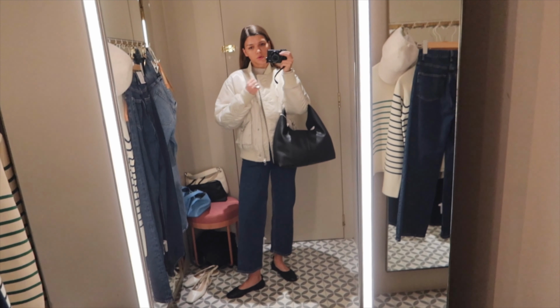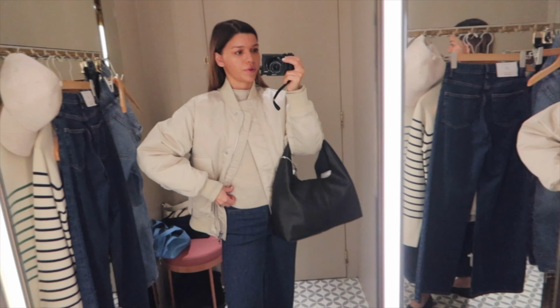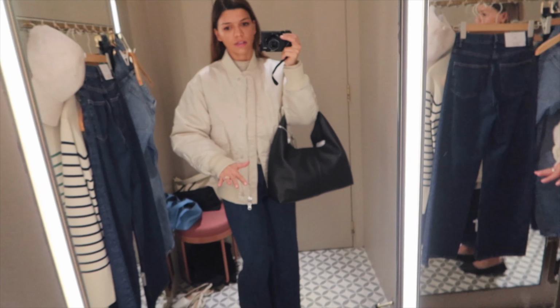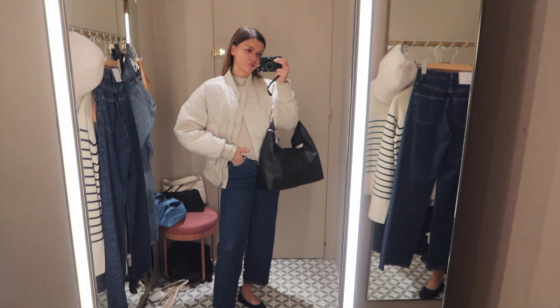This outfit would be also good with any kind of boots that you have. I am wearing the ballerinas here, but it would probably be for more colder weather, so I would add like a sneaker. But this would be outfit one, so you'll find items linked directly under this first outfit.